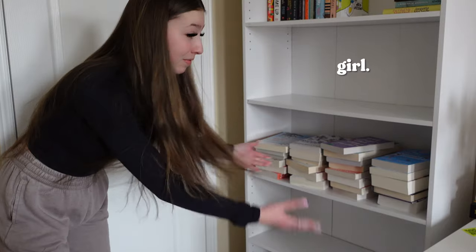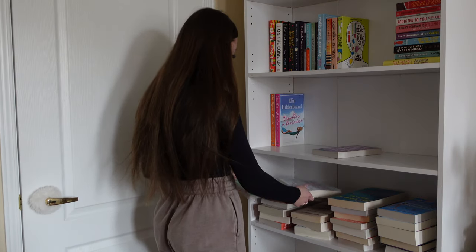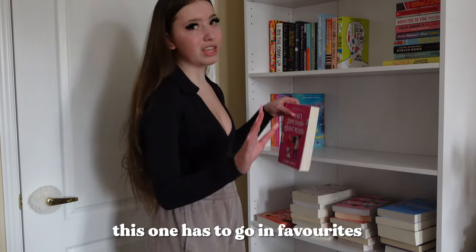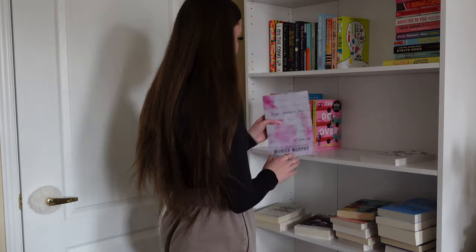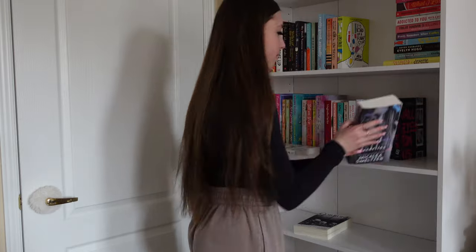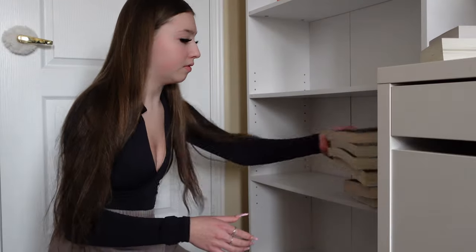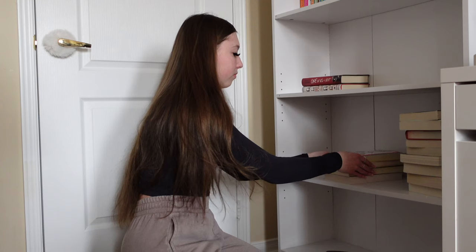That is insane. I kind of want to keep series together though. Oh, this one has to go into favorites. These are immediate TBR that I really need to get to. Oh, this one has to go into favorites. And so does this one.